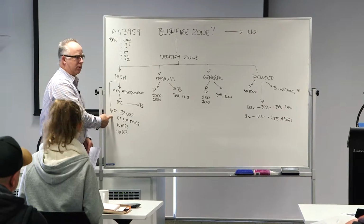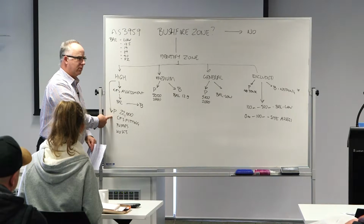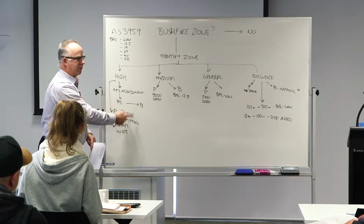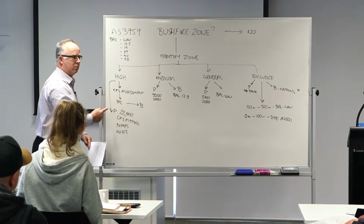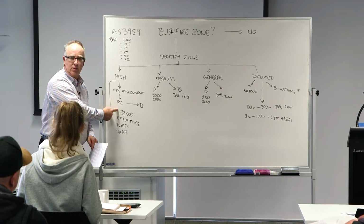But the legislation says you need a 22,000 litre tank and a pump and fire hoses and CFS fittings. $5,000, I think, is what we generally get told. Plus the fact of where do you put a 22,000 litre tank on a 400 square metre site.